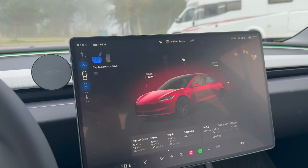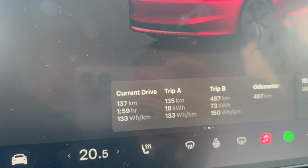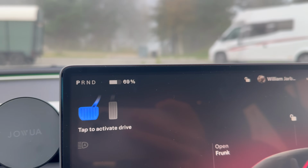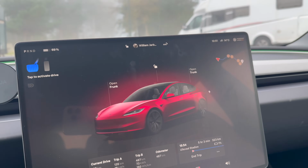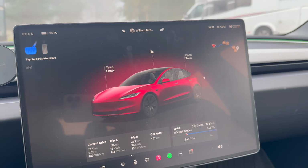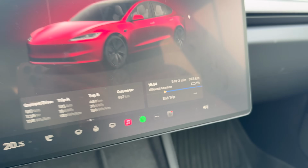Just stopping here for a quick bathroom break. So the current drive is 137 kilometers and we are at 69% now. So let's see how it goes. As I said, no need to charge to get to Oslo so far. It says 1% on arrival, plenty enough.